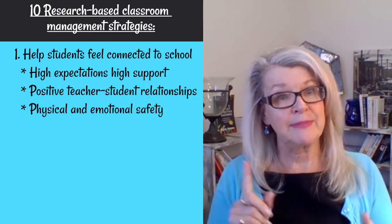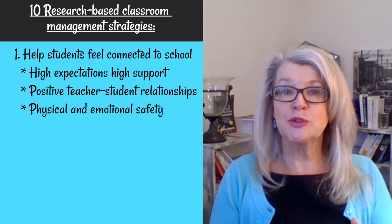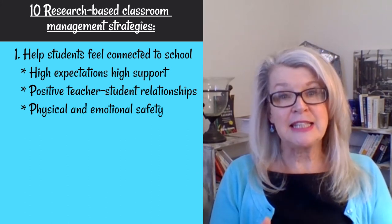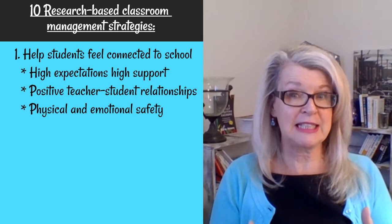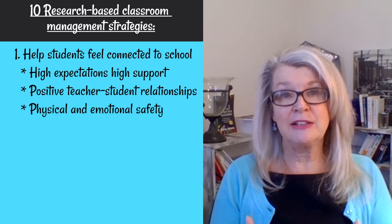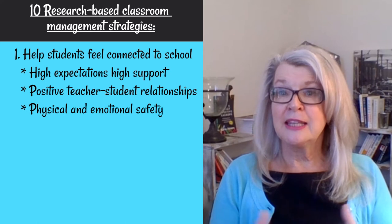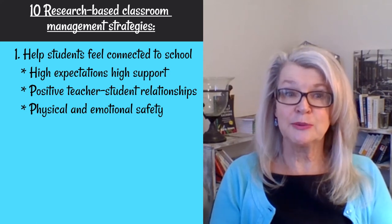These are the strategies that are research-based and can help you to manage your classroom more effectively. Number one, help students feel connected to school. The Winspread Declaration on School Connections stated that students have more likelihood of success when they feel connected to school. When students feel that adults in the school care about them as people, as well as about their learning, they're more likely to feel connected to school.